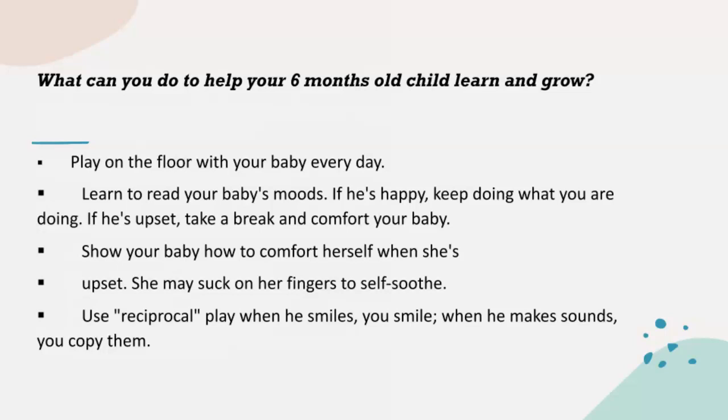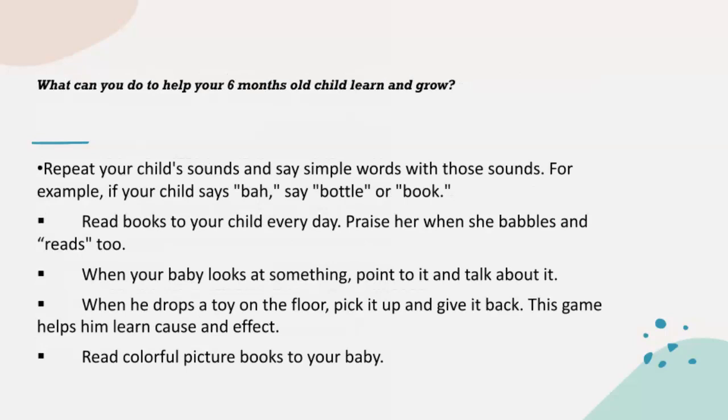Always use reciprocal play. When your child smiles, make sure you smile. When your child makes a sound, make sure you make a sound, because babies learn through modeling. So always model something. Let them know that whatever they are doing is a good thing, because at this age, that's what they are supposed to be doing. You can also repeat your child's sounds and say simple words with those sounds. For example, if your child says ba, say bar or book or ball, something that starts with a B.